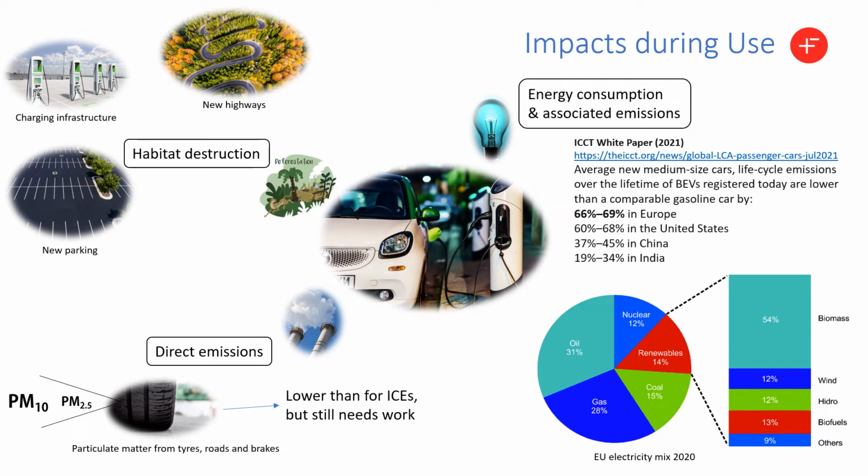You may think that battery electric vehicles don't really incur many impacts during their use phase, and this is largely true. However, the electricity mix is important. In some countries, electricity generation still has very high associated emissions. EVs still emit particulate matter as their tires and brakes wear down. This is not new and is a problem for internal combustion vehicles as well, but it's still an issue that needs to be resolved. If you spotted a pattern, you'll have noticed that habitat destruction is back. This is particularly a case if we have to build new infrastructure to accommodate electric cars alongside internal combustion vehicles as we transition.